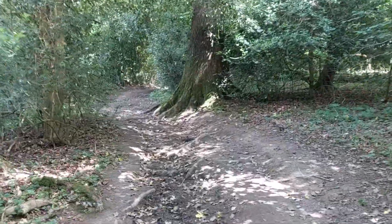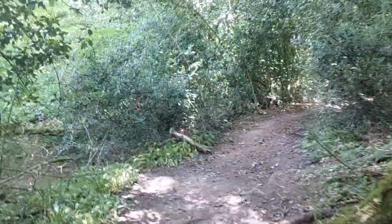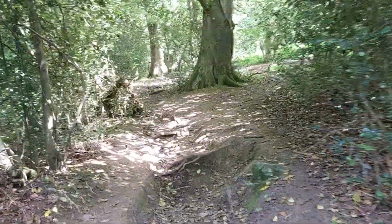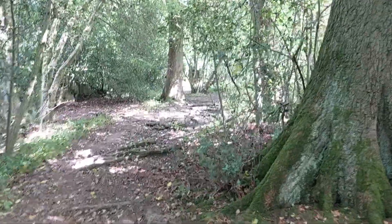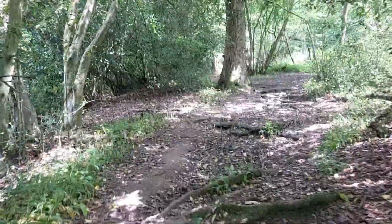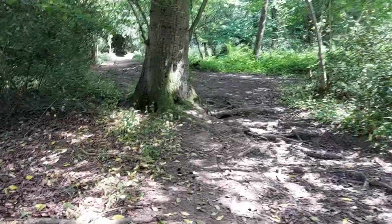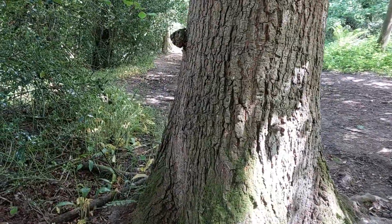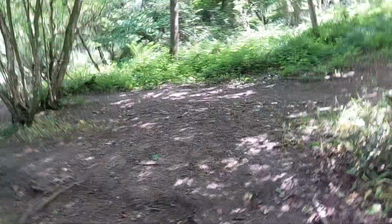Obviously a bit of a muddy path right now, but that's okay. Can walk around it. And obviously a well-used route. You can tell by the tracks in the ground. There's a lot of people that come by here on a regular basis. Is that part of a tree or something? Huh. That's cool. Right, let's come this way.